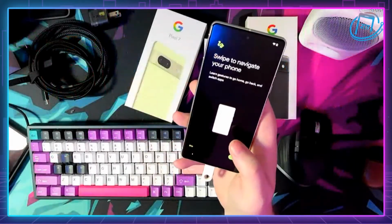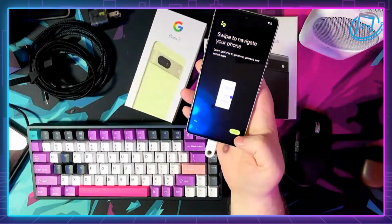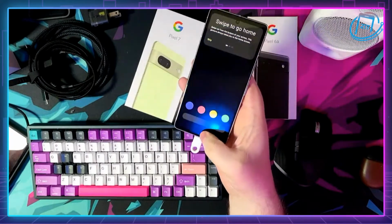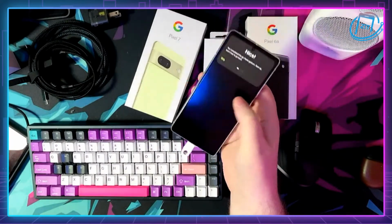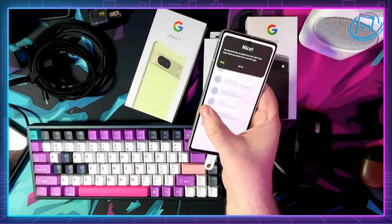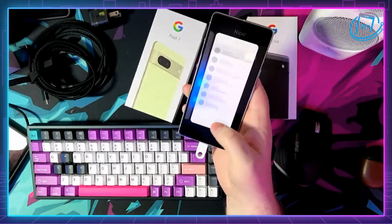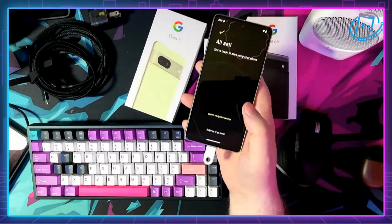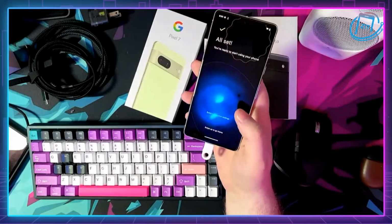So we'll let that keep on doing its thing. Okay, it's quicker than I thought it would be. Swipe to navigate. So we'll try it. You guys know how the swipe locations work. So we'll go up and then left, right, switch apps. Done. If you know how all this works, it's pretty quick there.